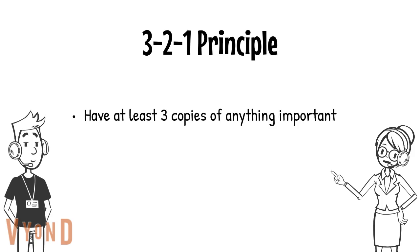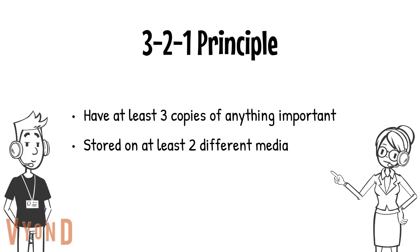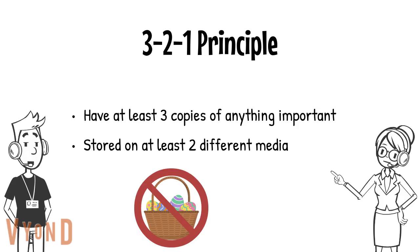You should always have at least 3 copies of anything important. Okay, 3 copies. It's surprisingly straightforward. This includes your original file and 2 backup copies if possible. Now, here's the key: store these copies on at least 2 different types of media. Okay, different media. This could mean 1 copy on your own computer and another copy in the cloud. I see. Avoid putting all our eggs in one basket.